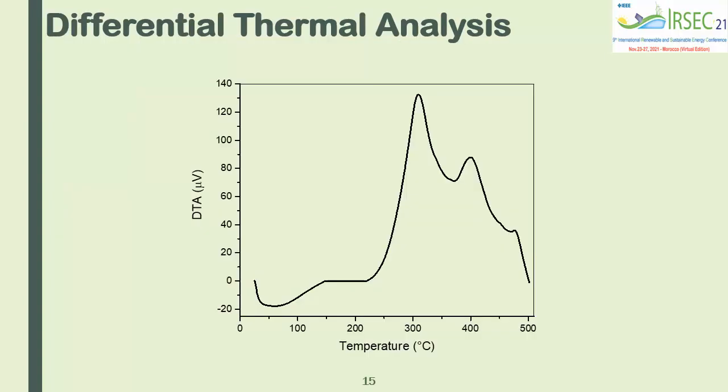The DTA analysis curve of olive pomace contains an endothermic peak corresponding to the drying process between ambient temperature and 150 degrees C. Then we observe three exothermic peaks around 308, 399, and 476 degrees C. These peaks correspond successively to the decomposition of hemicellulose, cellulose, and lignin. This confirms the result deduced from the TGA and DTG curve.